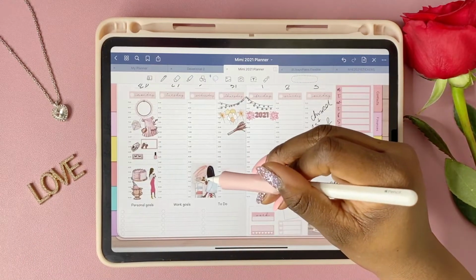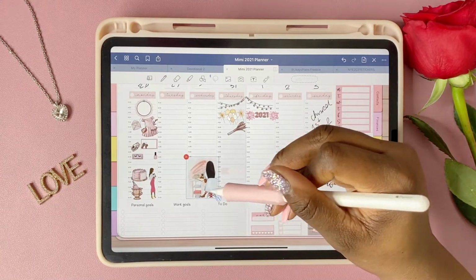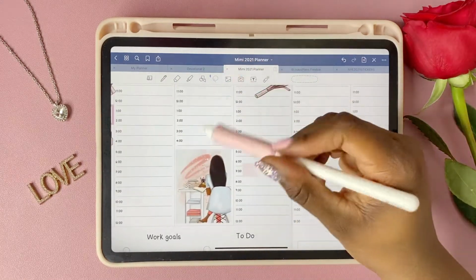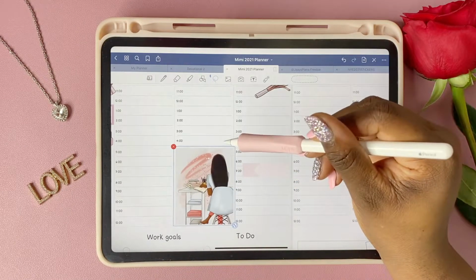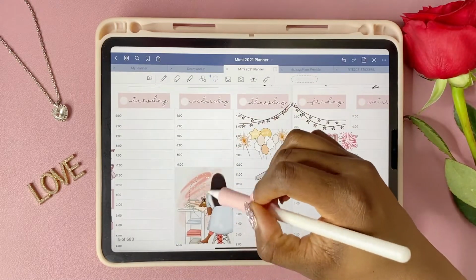I found these absolutely gorgeous little stickers from Victoria Thatcher. This is a freebie and I believe it's in one of her Google Drives. So I will link her website once again down below. And I just love this one because it's perfect for right now, how we're all working from home and working at our desk. So I just had to add this into this weekly.